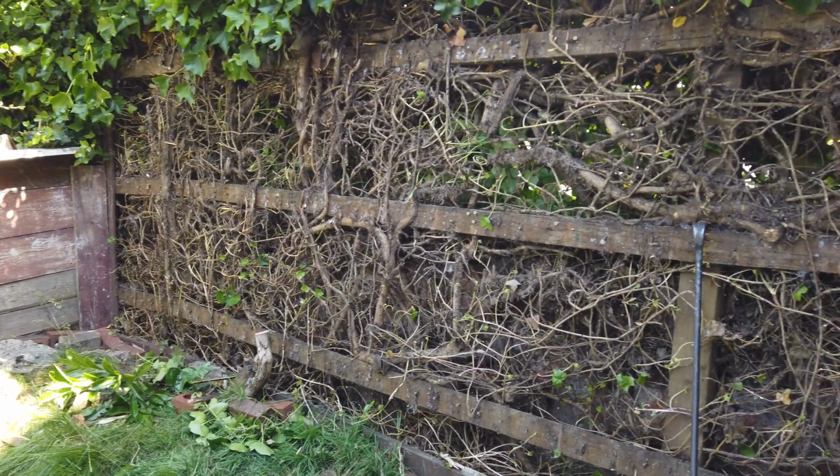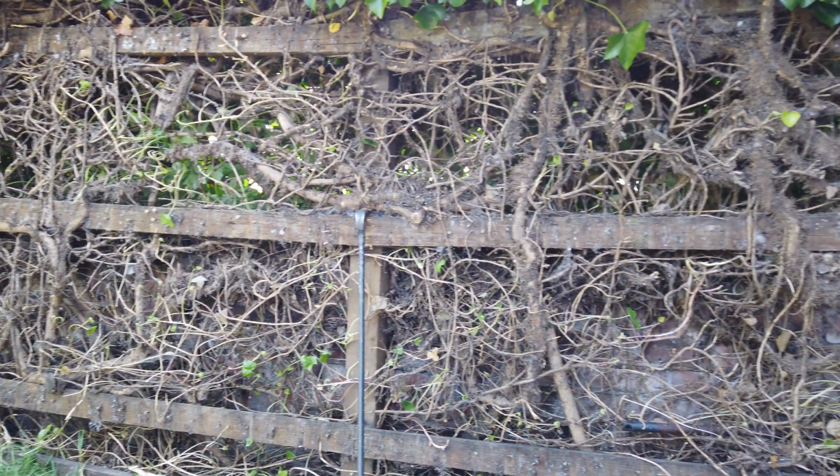You may not be able to see the birds here, but we heard them when we were removing the fence. They started protesting a bit.